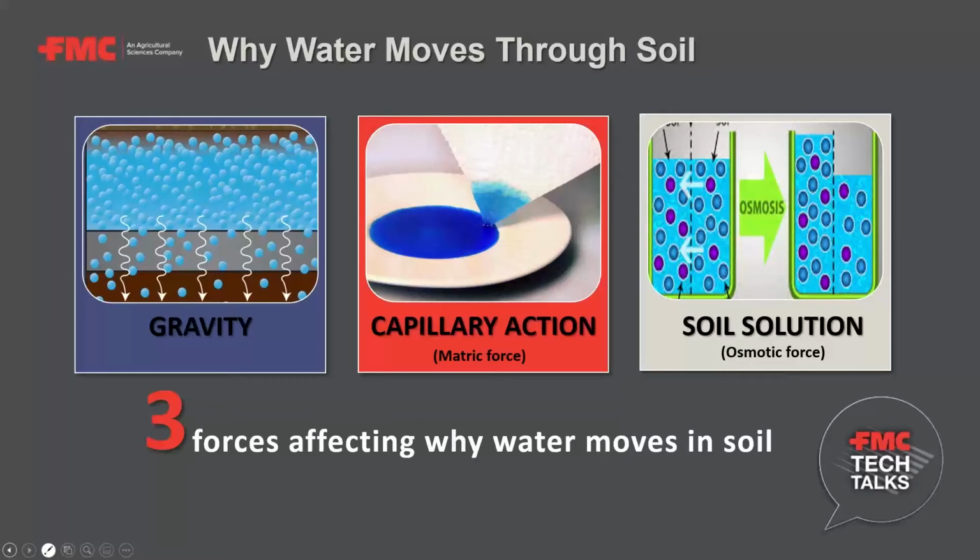And so picture a field after it's rained. What's driving the movement of water in soil? And there's three main forces that are at work. The first is pretty obvious, and that's the overall downward pull that gravity has on water moving into soil. The second is the attraction of water to soil itself. And this is given the overarching name capillary action or matrix force. And you can think of this as wicking or suction. So our example here in this picture of the colored water moving up into the paper towel. And I'm going to be going into this in a bit more detail in the coming slides.